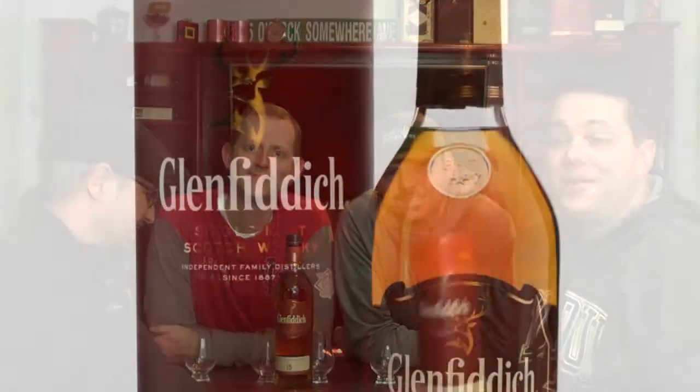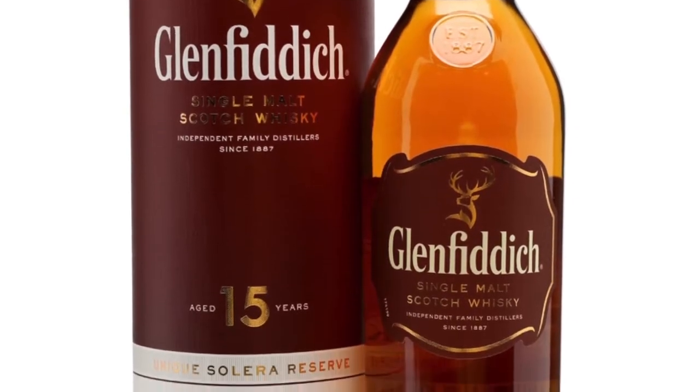Oh my God. So we've got the Glenfiddich 15-year Solera cask tonight. My lover. We may or may not have drank multiple bottles of this over the years. That's dark. This is a fun bottle. It's got good flavor. We all like this one, I think. But it's not too heavy on the wallet. So we got a Speyside.